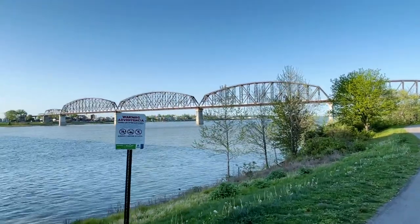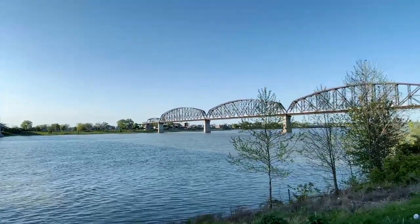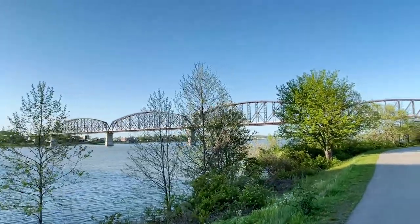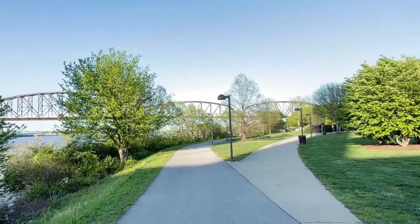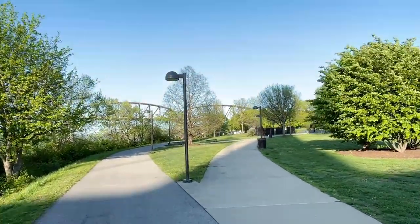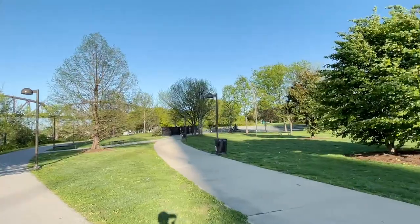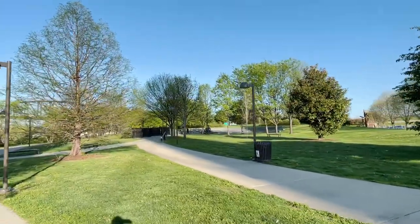That's cool, everybody is down here kind of hanging out, looking across the river, eating some food in their cars. Let's go climb that bridge. We've got an Abraham Lincoln statue. It's called "I Too Am a Kentuckian."